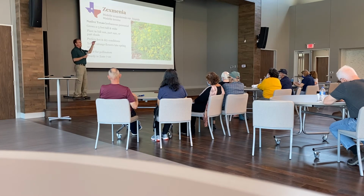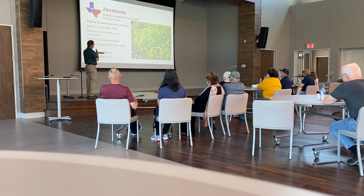So it's never actually 3 feet tall. It would be if you grabbed the stem and lifted it up, but it's going to be pointing toward you. Masses of yellow flowers. Again, put it in the ground, walk away, ignore it for the rest of your life, and it will bloom and bloom and bloom.